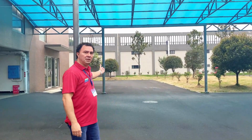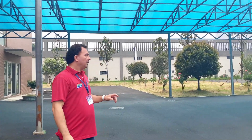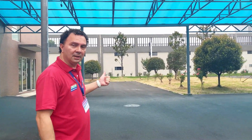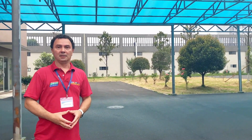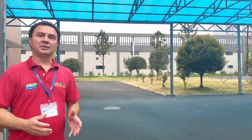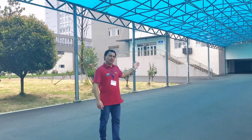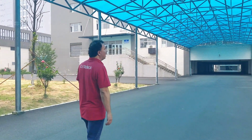Everyone in this building, DWIN manufactures cover glass. This building cost 110 million RMB, to have the best technology to produce the best cover glass. And in this building is manufactured LCM, the building of LCM.